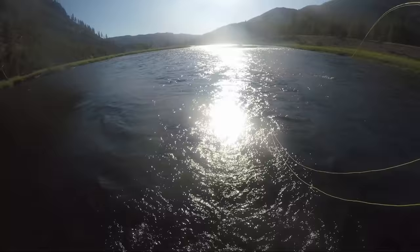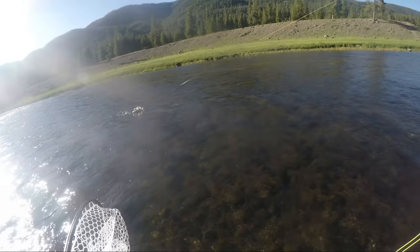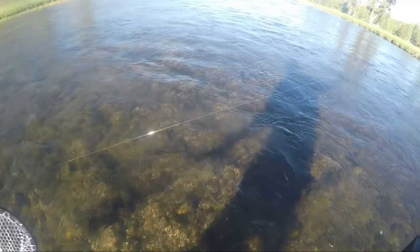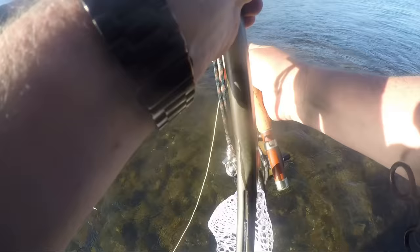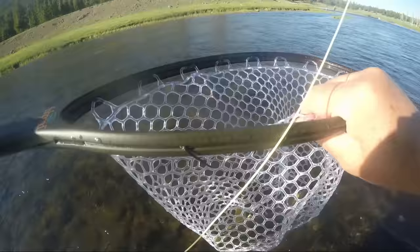I don't want to crank him in too much. It's like I might have snagged him, though. Oh, why is it fighting so hard? Yeah, I think I snagged him. Oh, damn. Oh, well. Let's let him go fast then. Oh, brown trout. Yeah, I snagged him a little bit. Sorry about that, fella. Yeah, I'll get that off you soon.